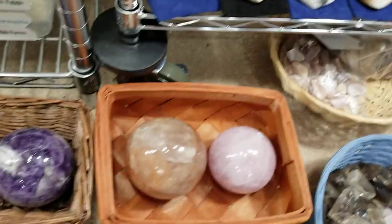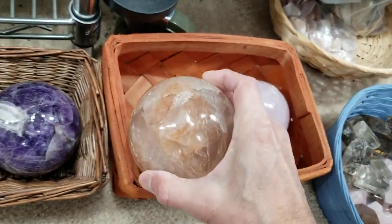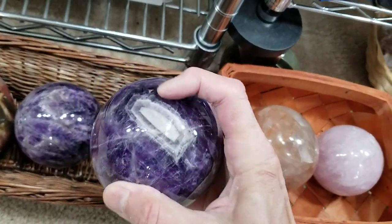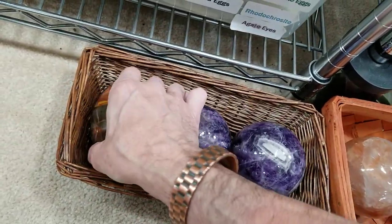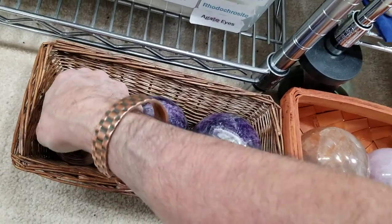We have some spheres down here. This is a hematite quartz sphere from Madagascar with red and yellow hematite iron in it. There's a crazy amazonite sphere with this beautiful spot on the front of it. Just nuts. And this, believe it or not, is petrified wood. It's a beautiful petrified wood egg from Madagascar. Okay, let's go up.